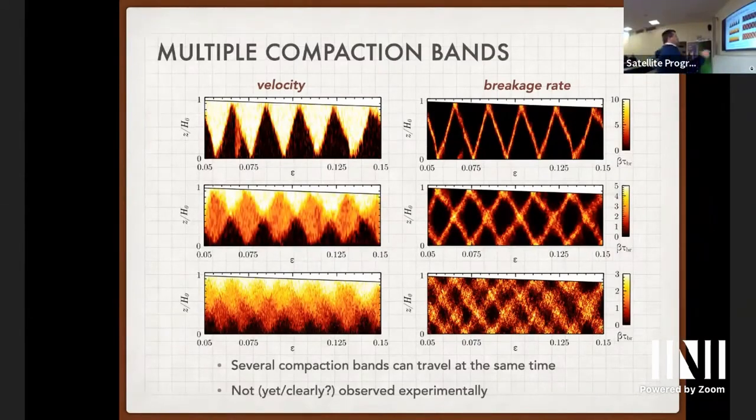Fascinatingly, we have seen sometimes concurrently two bends traveling and even three bends traveling in the model. In experiments, we have seen a few pieces of evidence for two bends propagating like that. So that means if you have two, this is stationary, this is moving with a piston, and there is some intermediate velocity.